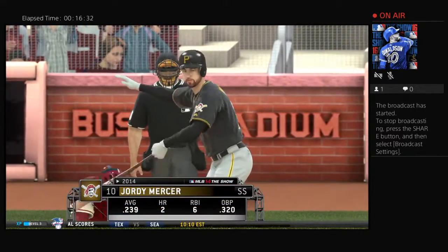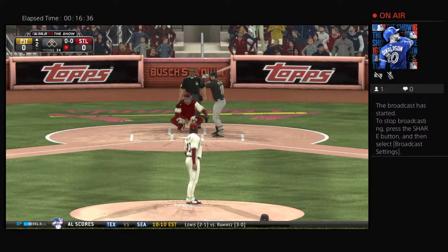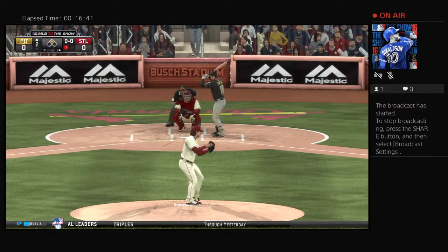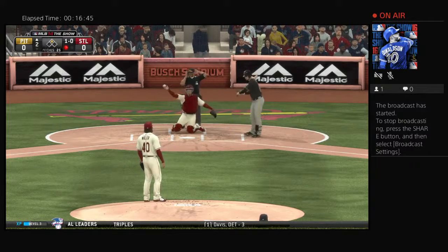Jordy Mercer will take his first cuts of the ball game here. He'll start him with a breaking ball. Too low that time. It's ball 1.